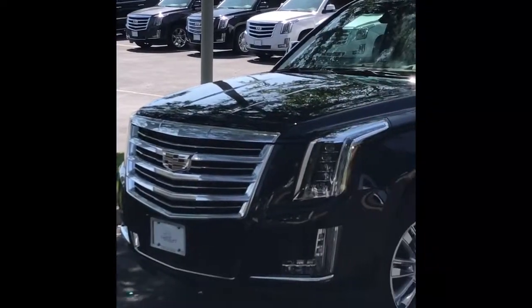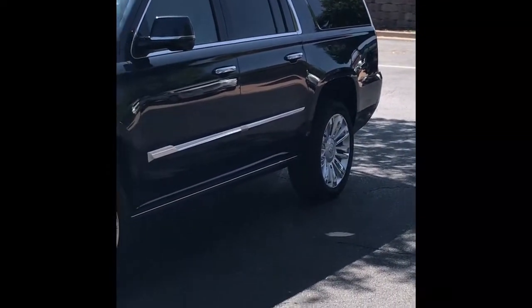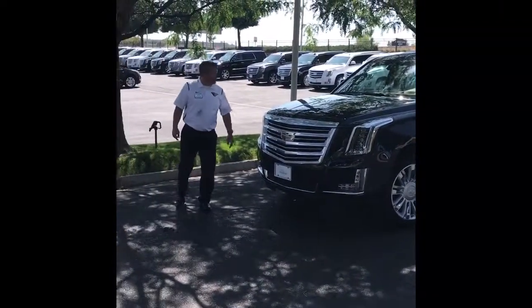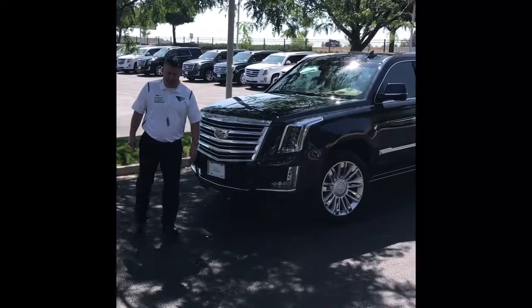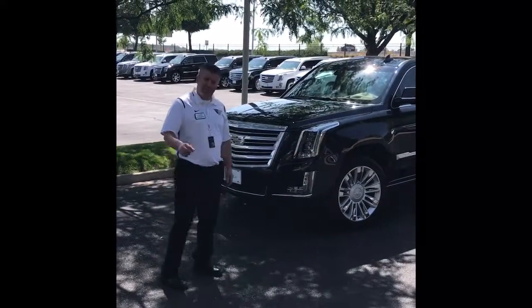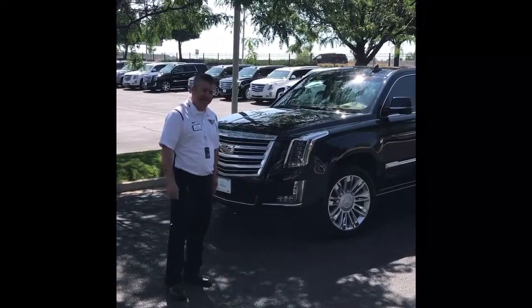What do you got there today, Dave? Alright, well, we have a new 2018 Cadillac Escalade Platinum Edition. Now, what does platinum mean? Platinum means prestige and luxury at its best.